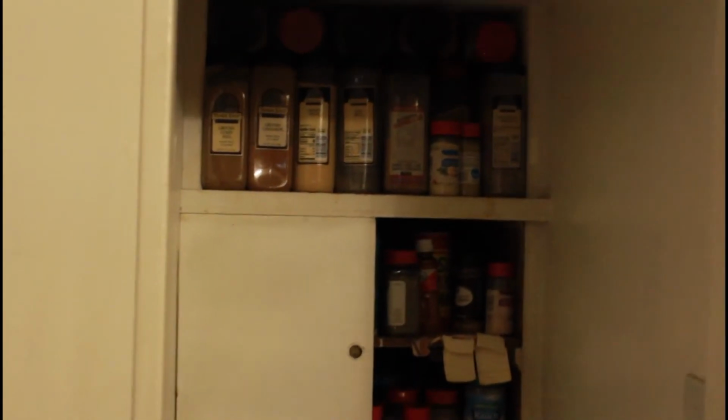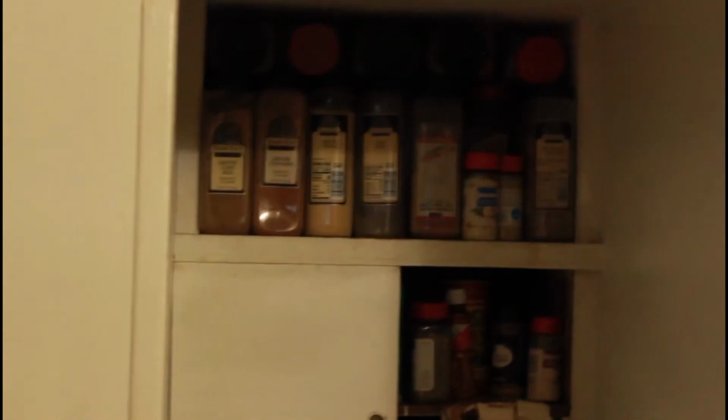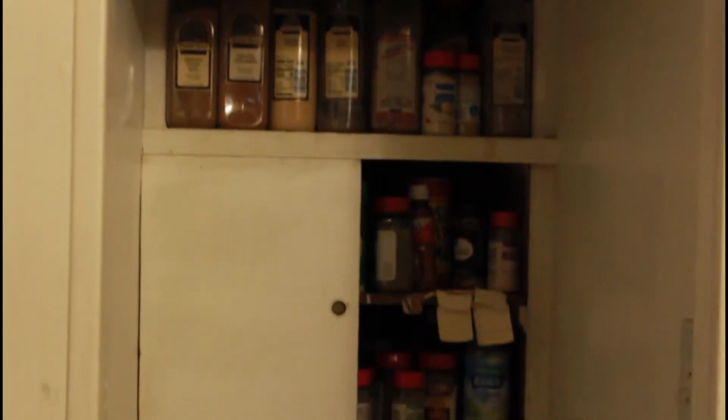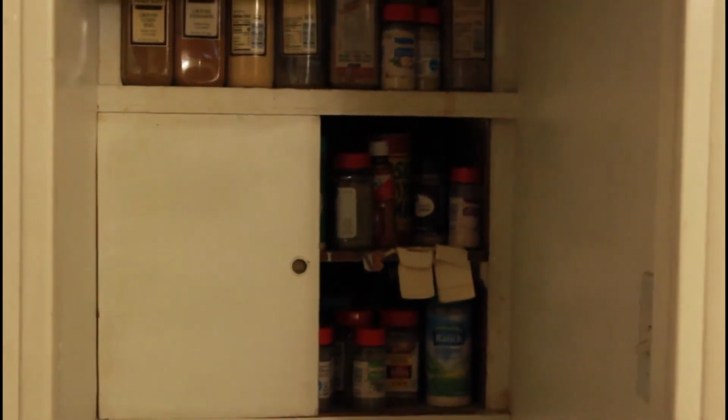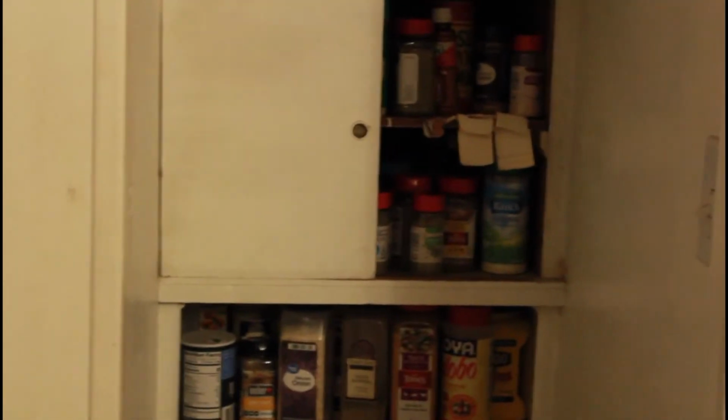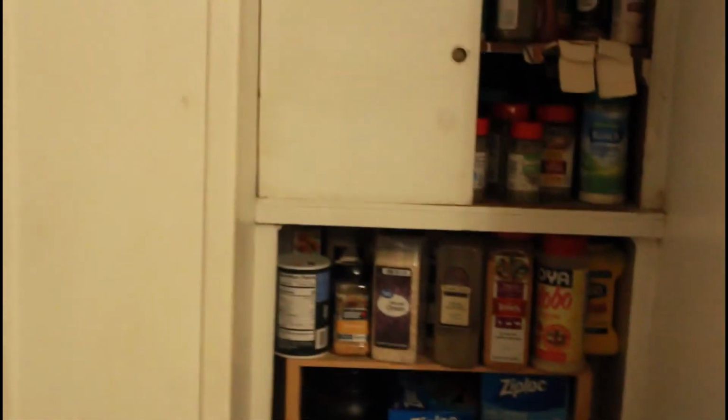So guys, I also wanted to add this footage. This is my seasoning cabinet in the kitchen. But I didn't want to put these seasonings in the basement on the shelf because this stuff I really use quite often, and I didn't want to have to go back and forth.